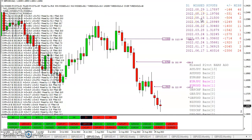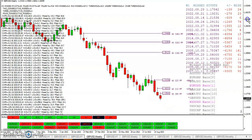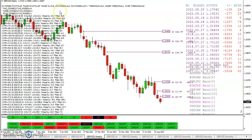So looks like we've got 3 missed pivots in the month of August. And the way price is moving, I don't think we're going to take them out this month. For the week, we've got 3 missed pivots in a row. And out of the last 250 weeks, that's only happened 3 times, and 4 has only happened once.